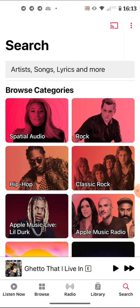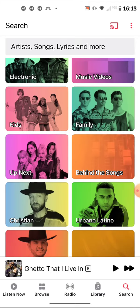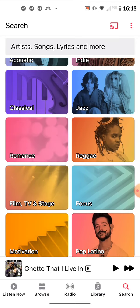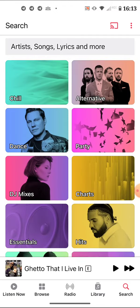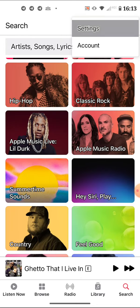You got the different categories. There's better audio, rock, hip hop, and everything. So I'm trying to go into search in different ones. It has radio stations, songs, everything. It even takes up the music that you have inside your thing that you can play. You have a lot of options on here, and you can play with the audio on this. Just go to settings.